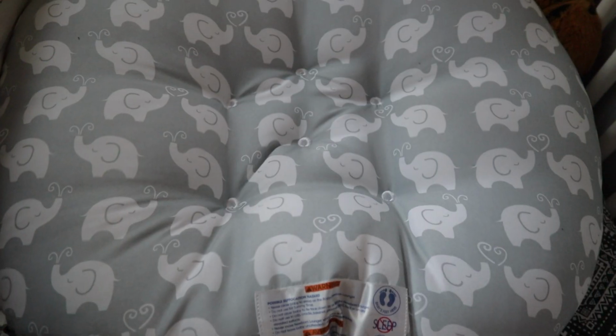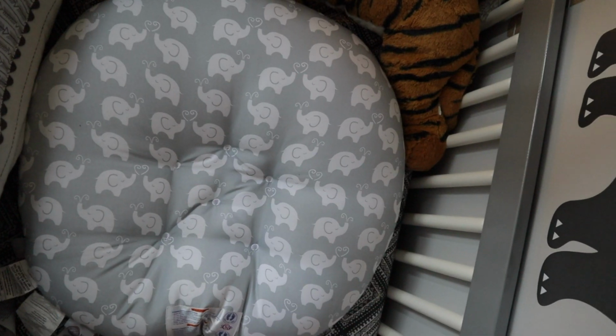It's about $50 or so, and I definitely feel like we got our money's worth because my son used it so much in the first 3 months. I ended up getting one with the elephant prints, and it's so cute. My son is a pretty big baby, so he ended up outgrowing it in about 3 months or so, but I feel like if your baby's a little bit smaller, you could use this for even 4 or 5 months.